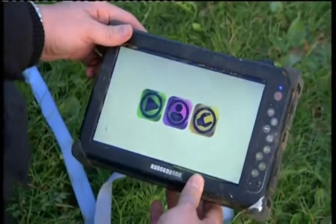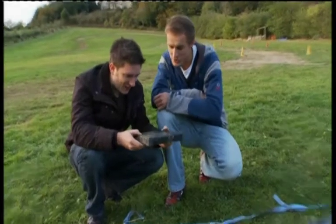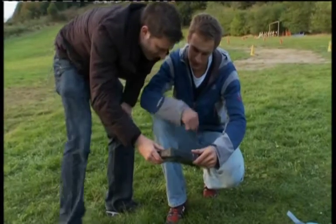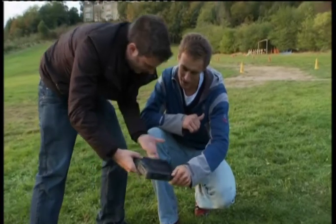It's working. It's perfect. That is, I mean, phenomenal. This screen, I don't know if it's scratched or if that's just dirt, but it certainly looks a bit worse for wear, doesn't it? But it's very impressive. Working absolutely fine.